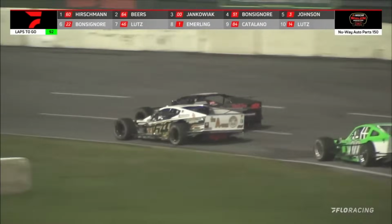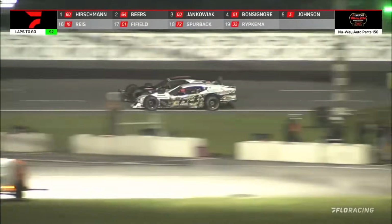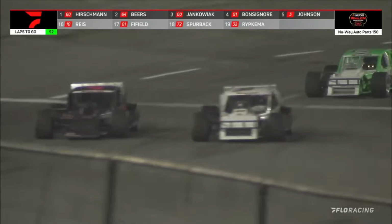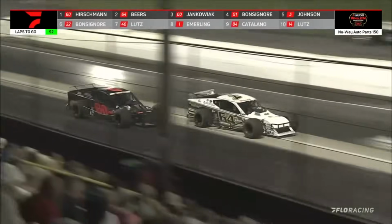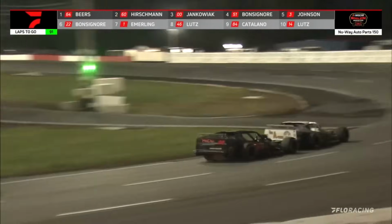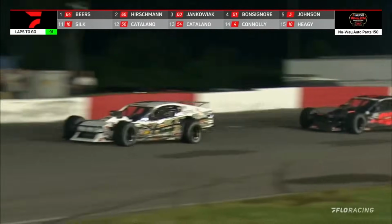Here comes Austin Beers. He goes down underneath his neighbor, Matt Hirschman. Hirschman continues to guard the spot, but here comes Beers. Beers knows that he's got to take advantage of Hirschman here on these restarts, because Hirschman is known to be able to get out in front and open it up. So Beers aggressive to the bottom. He'll take over the race lead. These two battled for the victory here a year ago. The defending race winner now, Austin Beers, out in front here in Lancaster.